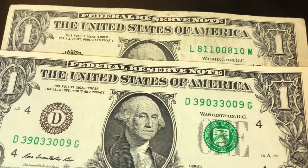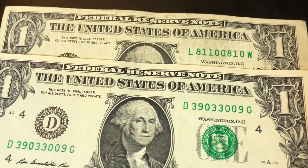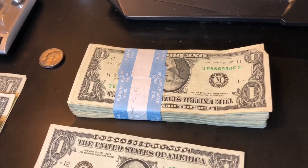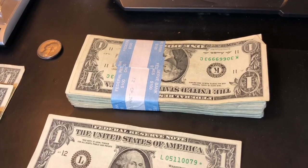Finish the fourth stack, guys. Our finds for that stack were 2 trinaries. 0, 1, and 8 on the first one. 0, 3, and 9 on the second one. Let's move on to the last stack. Maybe there's another star note or 2.